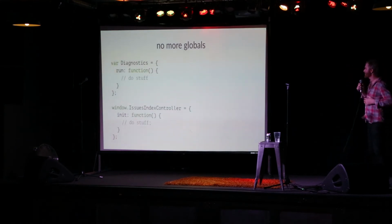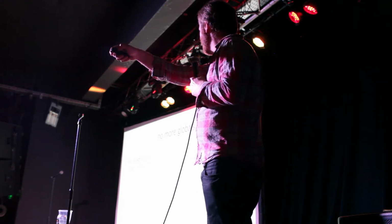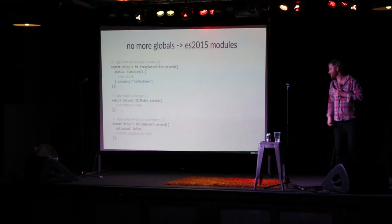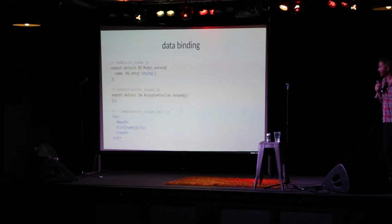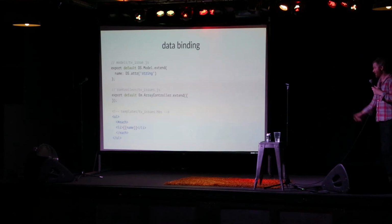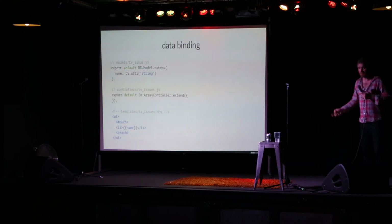There we go, no more globals. So instead of having loads of globals everywhere, because basically people didn't really know where to put stuff or how to define stuff, Ember and Ember CLI use ES6 or ES 2015 modules. So now we started exporting our objects and using them like that, which is really cool. We cleaned up our code loads and we stopped putting stuff in the global namespace. Our data binding using Ember data, we ended up with real model objects which we could bind to the templates perfectly, so we didn't need to worry about updating things with jQuery. It all happens. You change something in the model and it updates on the template. Again, none of this stuff is specific to Ember, but these are the things that we found really useful.